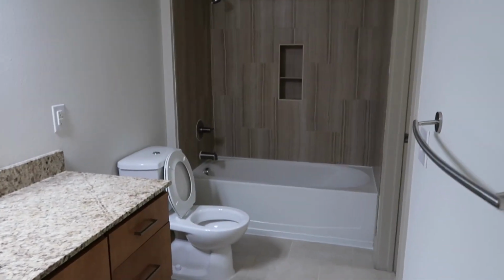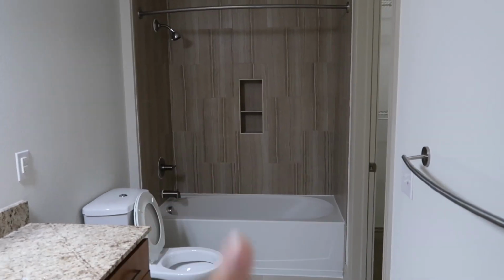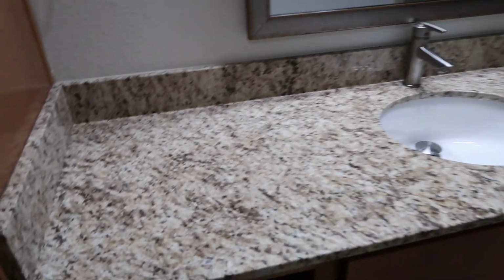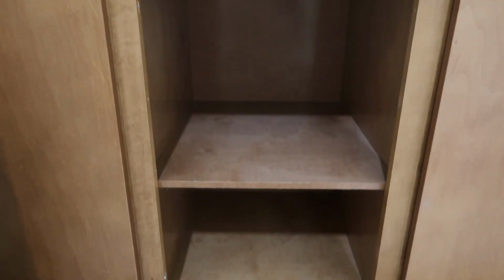There is the shower and the tub, your toilet, and a closet is right there. But the counters are the same as what's in the kitchen. This right here, I don't know if this is meant to have a cupboard, because you have these, so I don't know if it broke off or it's supposed to be like this. I'm assuming it's supposed to be open like that.